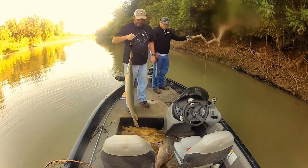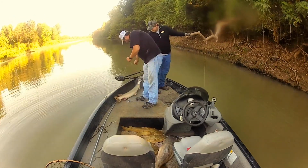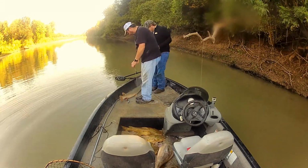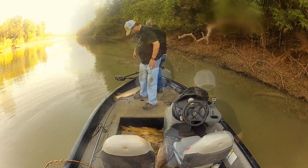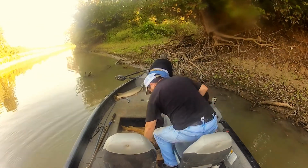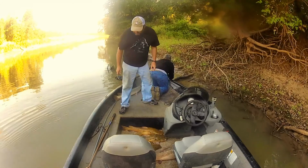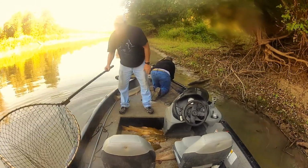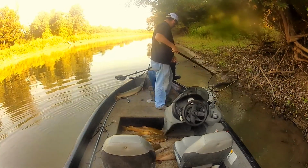Now if he would have been alive, we would have released him, and it's clear that he's dead, so we're just going to lay him in the front of the boat and go check our last line. Well, I'm reaching for the net. That's a good thing.